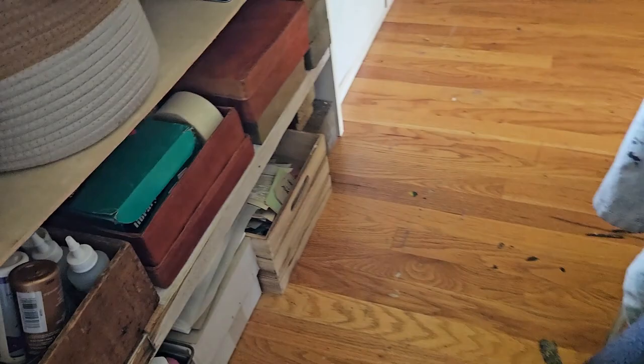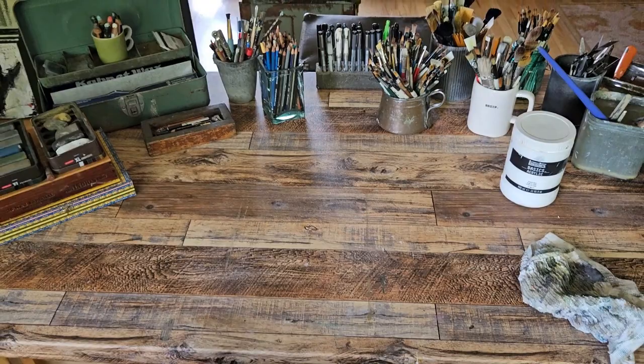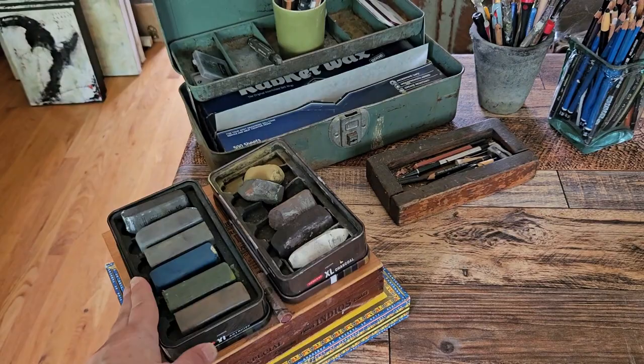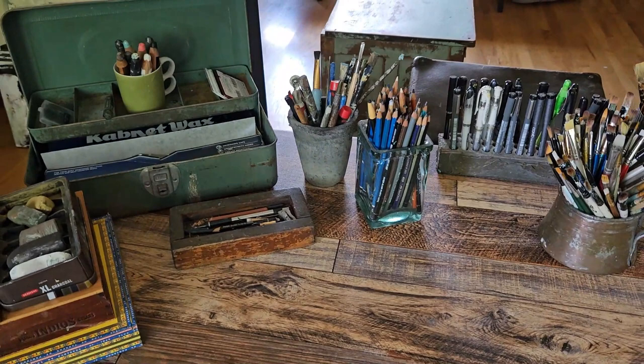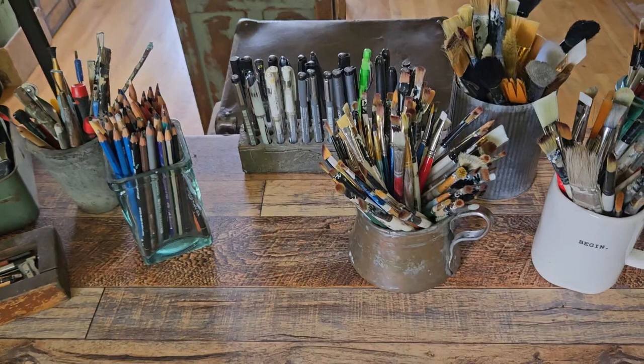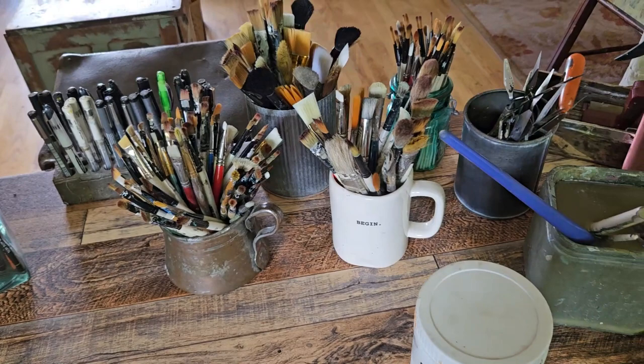Okay, so here is the table that I work from most of the time. I keep my oil pastels and my soft pastels here, along with the big blocks of Derwent charcoal and graphite. I like to use old containers. So, here's a tackle box, and whenever I can find something old, I feel like it adds so much character and fun, at least for myself, in how I store and take care of all the supplies.